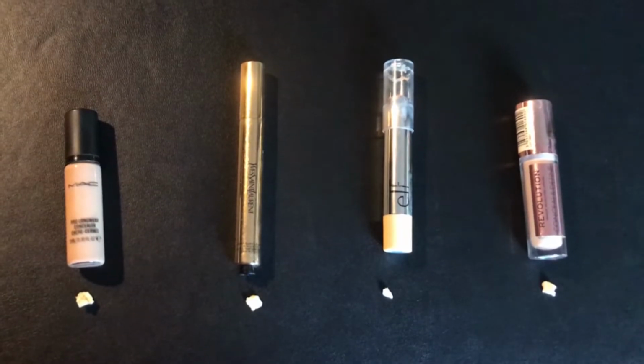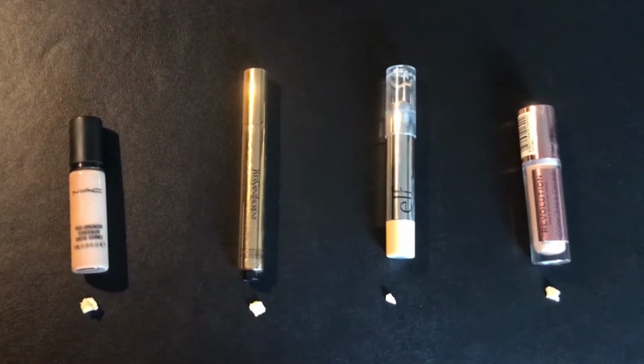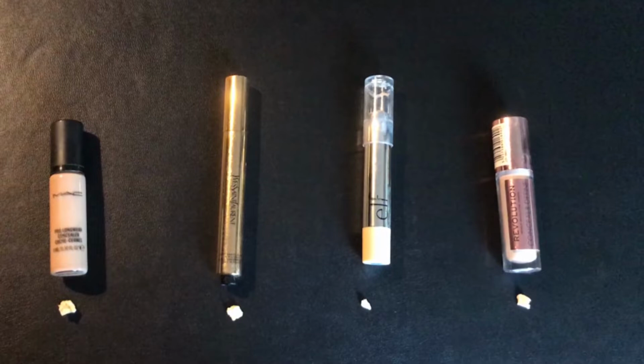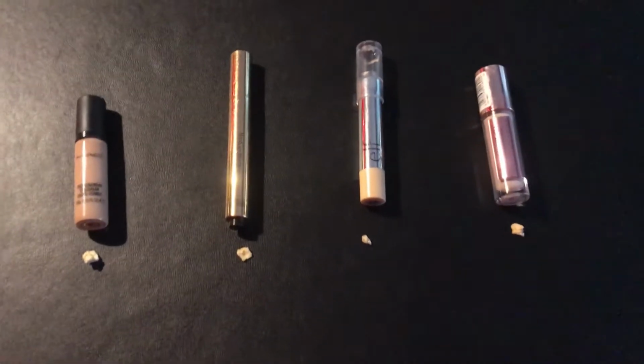So the first thing we had the gliders pick was our concealer! And this is it. The first one is MAC Pro Longwear. Second one, YSL Radiant Touch. Elf Concealer Stick. The last one, Revolution Conceal and Define. Okay, it's time to let the gliders loose and see what they pick.